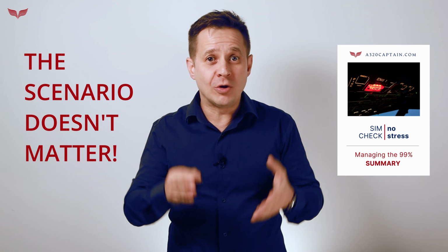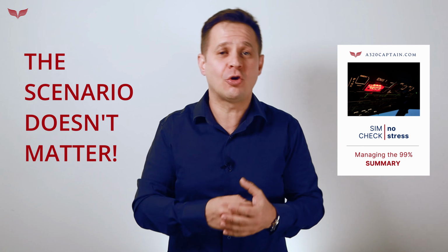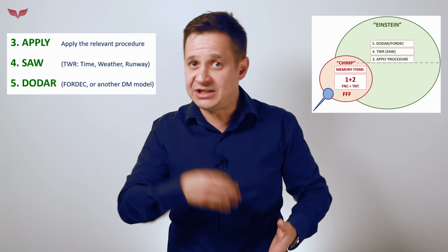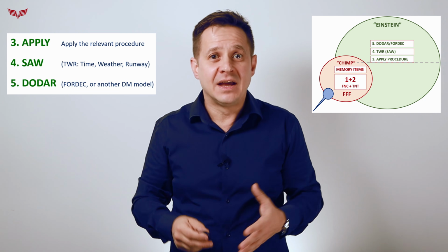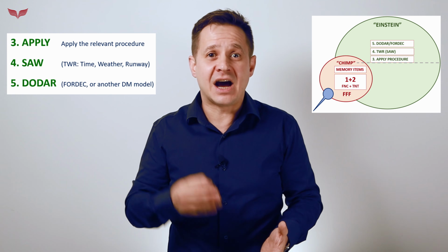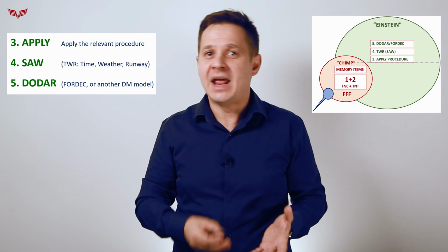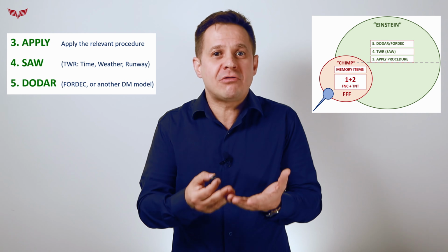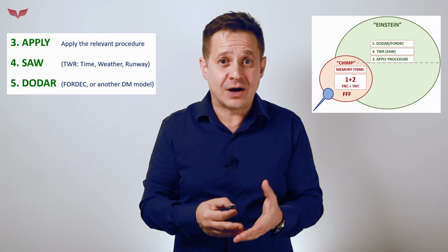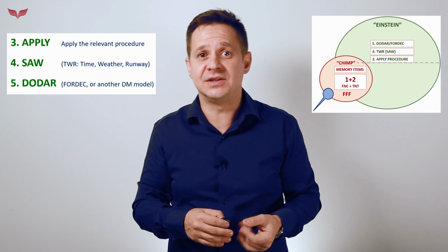Download this free management structure called the 5-step failure management for the 99% at a320captain.com and tailor it in accordance with your company's SOPs. Steps 3, 4, and 5 involve applying procedures, conducting a situational awareness update, and running the DODAR and FORDEC. During these phases, your situational awareness and problem-solving decision-making competencies are assessed. And I argue that these are the two fundamental competencies within the training and checking competency framework. Now, you need to employ all your rational capabilities. Only your Einstein brain can manage such complex processes, and you know by now that Einstein works well only if you are able to manage your stress, what we have discussed in video number 1 and 2 in this series.